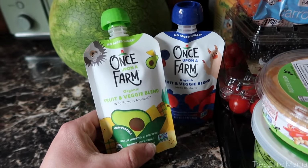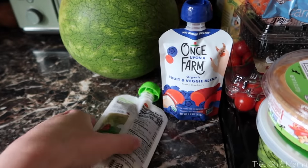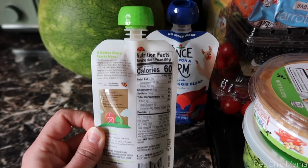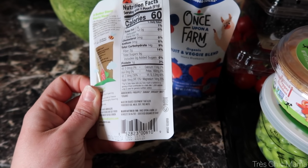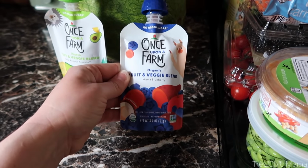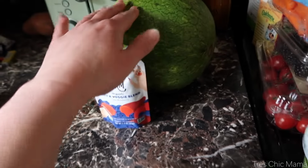These are just fruit and veggie blends with green stuff, lots of good ingredients. They are sort of costly, but sometimes getting nutrition into these kids is worth it. This one has pineapple, banana, avocado, mint. And this one says Mama Blueberry. It looks like it has sweet potato, coconut milk, blueberries. So lots of good ingredients in there for snacks.